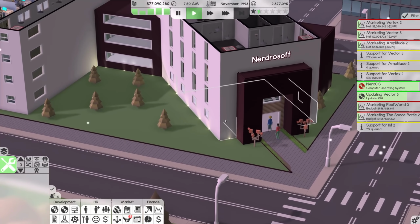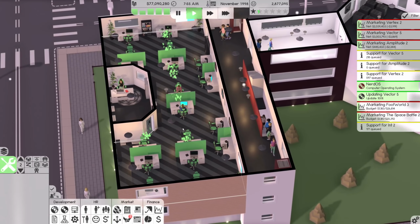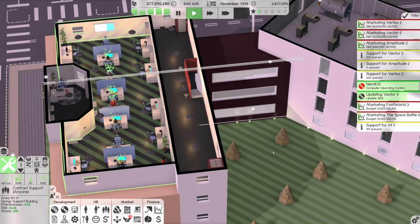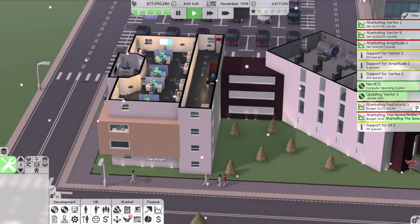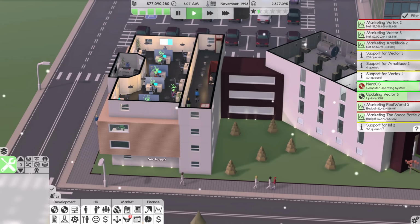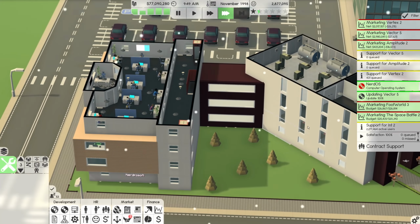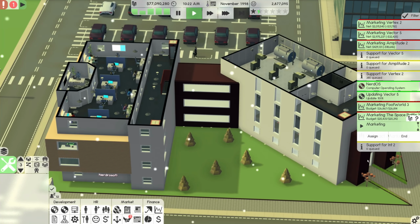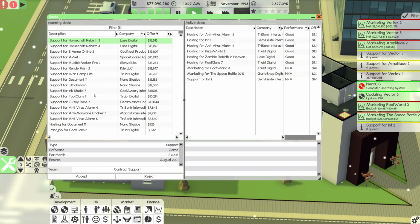Now, what I've gone ahead and done is I have established two teams. We have contract marketing and we have contract support. And I've gone ahead and taken some contracts, some deals for those teams. So we have two marketing jobs here at the bottom and a support job. And essentially, we're knocking it out of the park. We're getting all of them absolutely perfect. And that is exactly what we want to be doing. In fact, we could probably take another marketing job if we had one available.